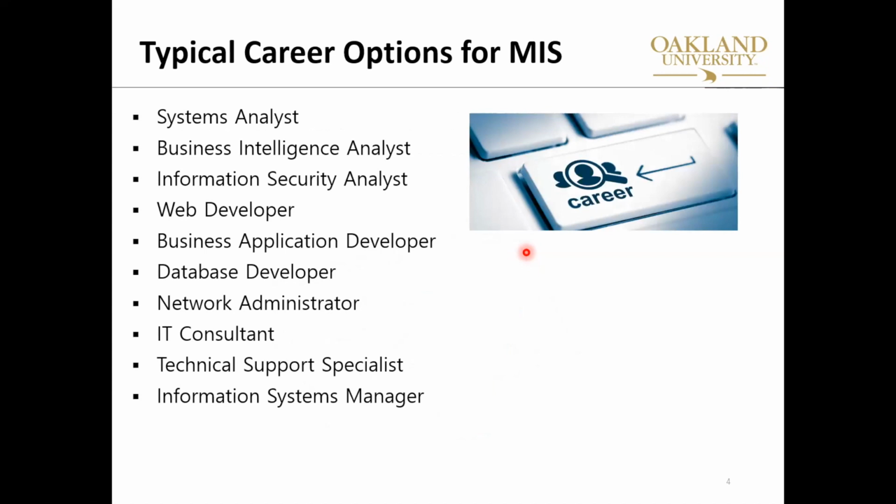Here are some of the typical career options that you might get into when you graduate. So a lot of them have to do with analysts. As I mentioned, I teach a system analysis and design class, and when you graduate, you can become a system analyst. Also, business intelligence or business analytics is a really in-demand job right now. So that's one of the jobs that you can apply for, especially if you decided to specialize in business analytics, which I'll talk about in a minute.